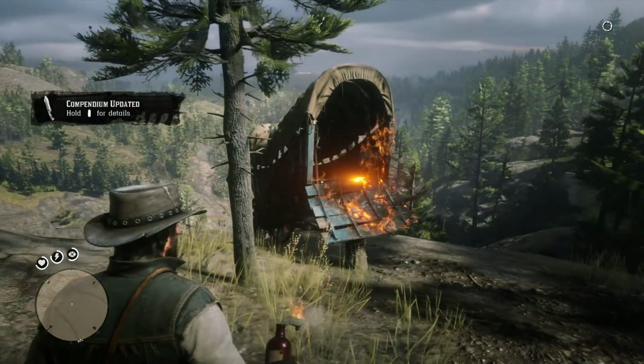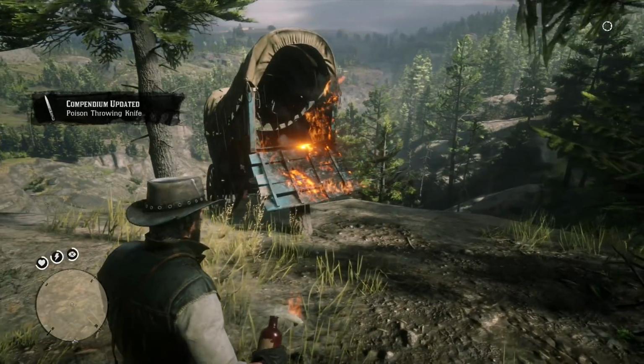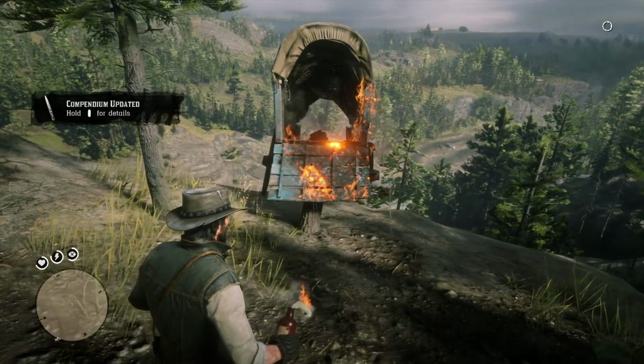Now, I wanted to do a couple more experiments with this wagon. I wanted to see what would happen if we threw some fire bottles at it and some dynamite.